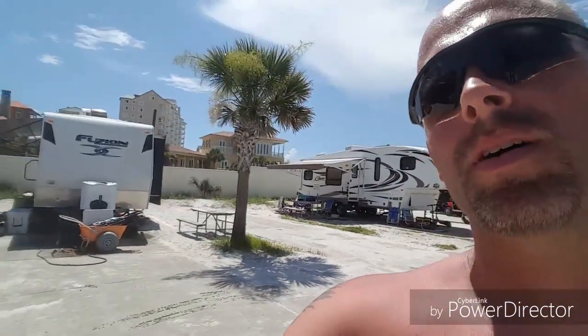Yeah. See the beach and the Gulf behind me. Pretty nice from the viewpoint. And then we're of course making our way back to the middle part of the campground. Still have a few open sites. Still we're walking on all sand.